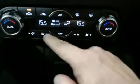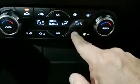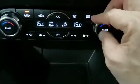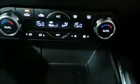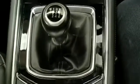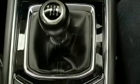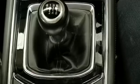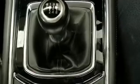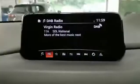Mode buttons for where you want the air to go, fan speeds and temperature. Nice ice cold air conditioning. 6-speed manual gearbox, which is a delight to use. Gives you total driver involvement. Very smooth shifting gearbox, works beautifully. And this is what I was referring to, the main navigation wheel that operates this up here.